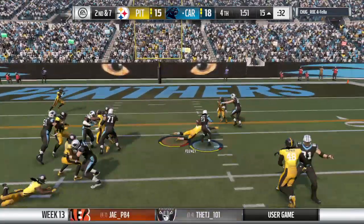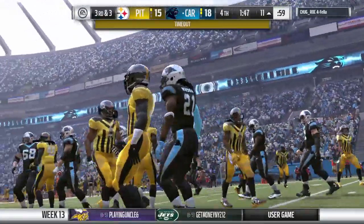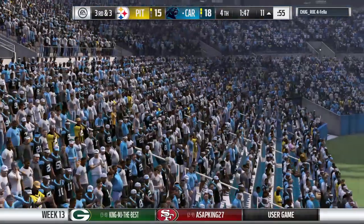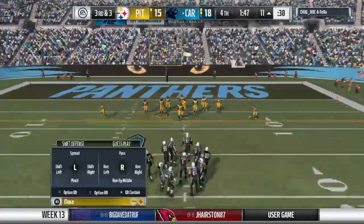Now they run. It's Mason. And still about 3 yards shy of a first as the 4-yard pickup brings it to 3rd down. And the Steelers signal for another timeout. That'll leave them with just 1 remaining in this 4th quarter of play. So following the run, we'll see what they do here on 3rd down.